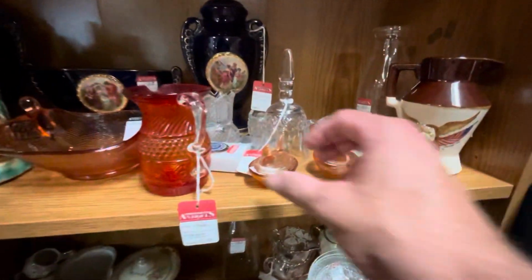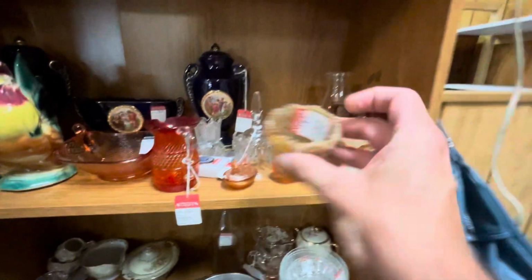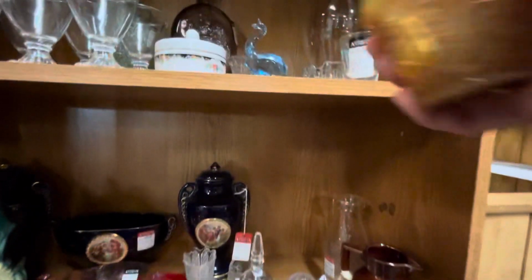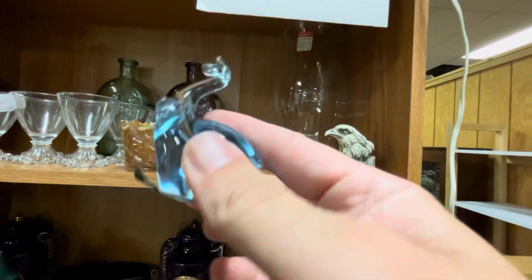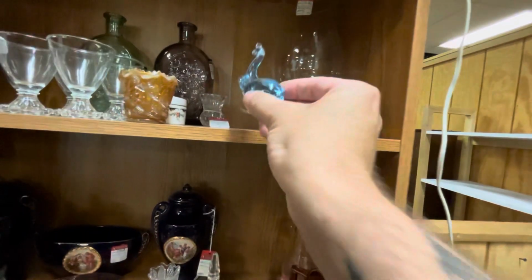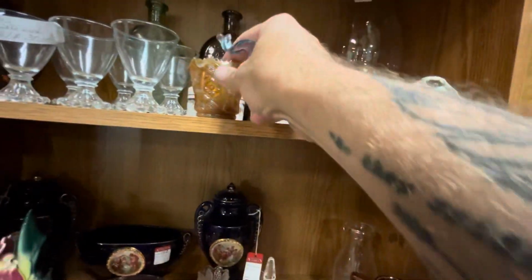Instantly seeing some little glass pieces. Easy to package up in the car since we're so far away from home, and also really desirable pieces. People really like to add these little glass figurines and toothpick holders and just miscellaneous things to their glass display. And of course, I love anything Swedish. That vintage Swedish art glass is some of the best out there.